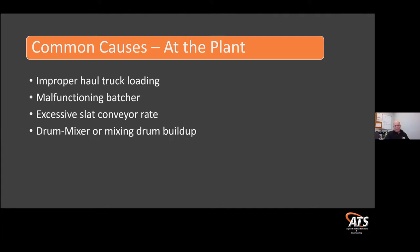Drum mixer or mixing drum buildup. So inside your drum mixer, you have flights. If we get too much buildup on the flights, it can cause the mix to pile up and spill over, the larger aggregate spilling over and segregating from the smaller aggregate. Also, where the drum mixer discharges out onto the conveyor, we get buildup in there. The mix can get held back. The finer particles can get held back, and the larger particles or the coarse aggregate can spill over and come out first and cause some real problems with segregation.